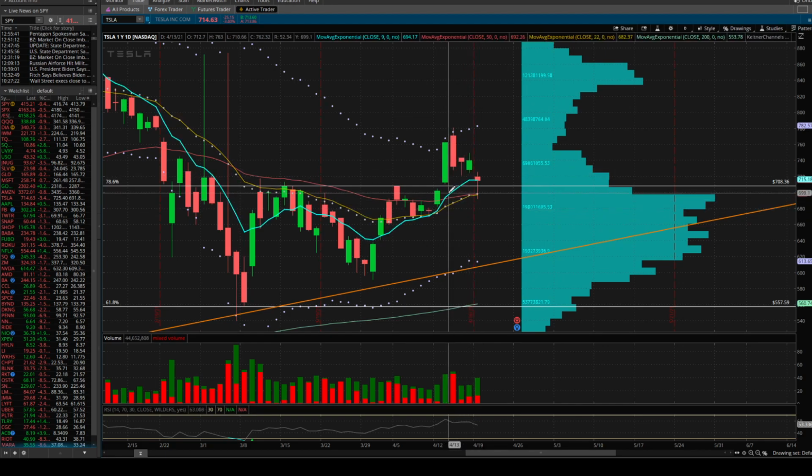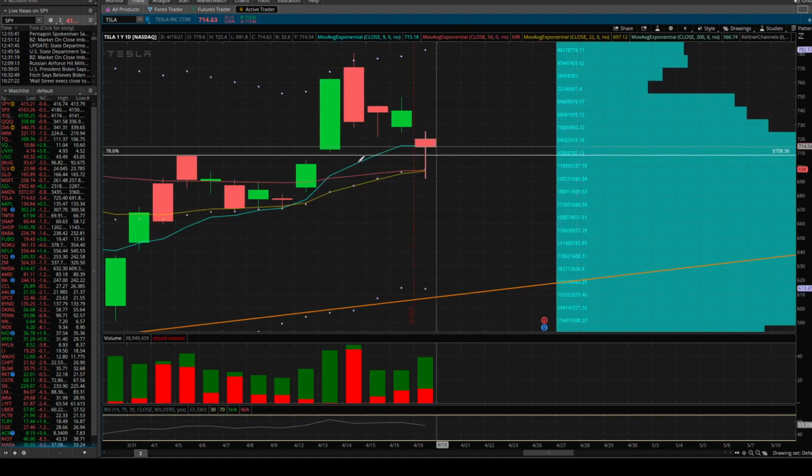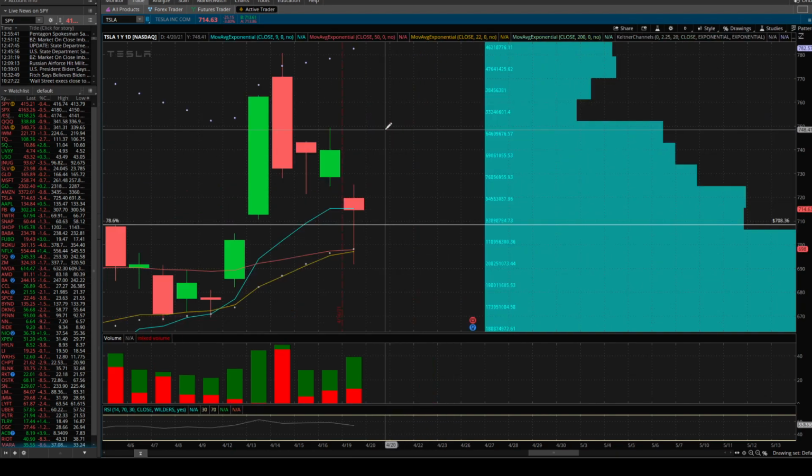And with the move today, the 9 EMA pushed down lower, basically comes flat. It closed the 9 EMA at 715.18, so we actually did not close above that. So that could be acting as some form of resistance after hours, tomorrow pre-market, market open. But still, I think what we're going to deal with tomorrow is going to be more in that 718, 720 range as overhead resistance.